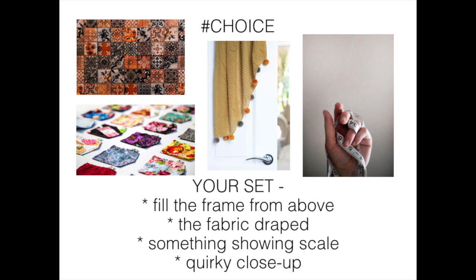Drape it somewhere or hang it somewhere, or have it in a way that it is showing flow, how the texture of it is, perhaps movement in it. Include some scale in your photo, but we've already gone over that, so that's kind of elementary. So, just to recap, something from above, something to show it being draped, something to show scale.